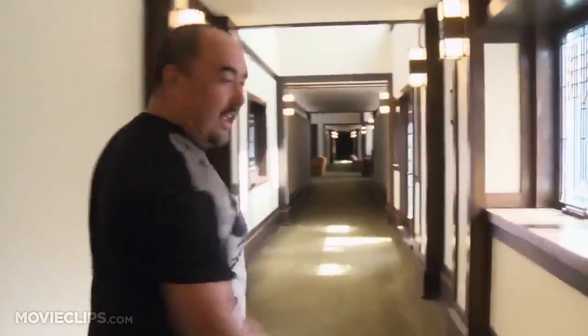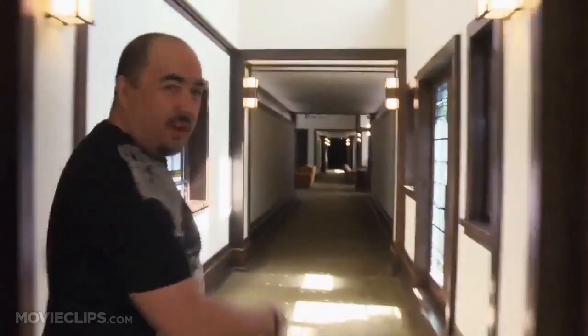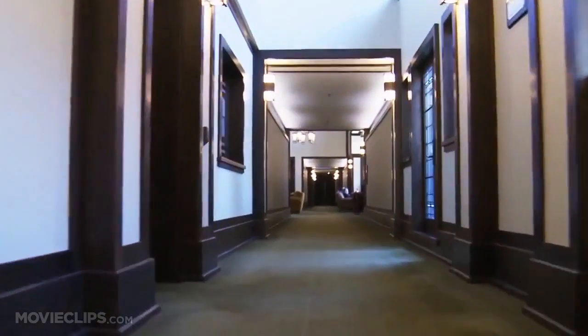Feels like a scene from The Shining down this hallway. I really wish I had a tricycle. Foley. Oh, they've got the best sounding door.